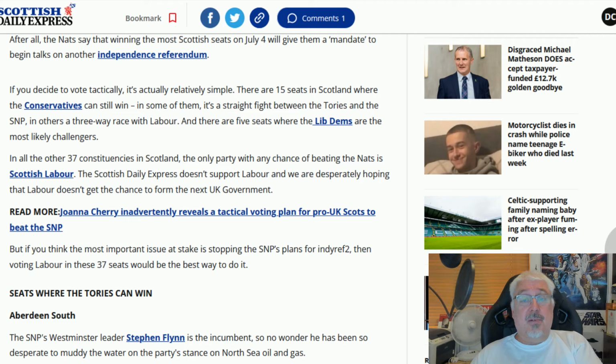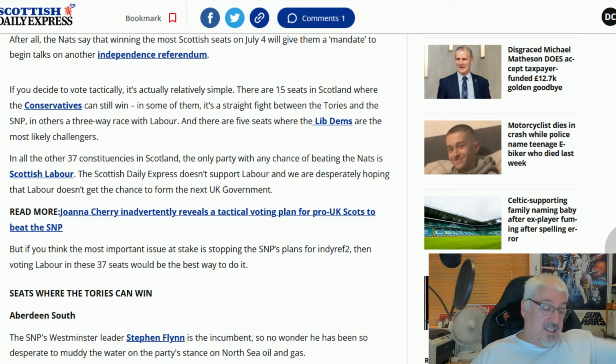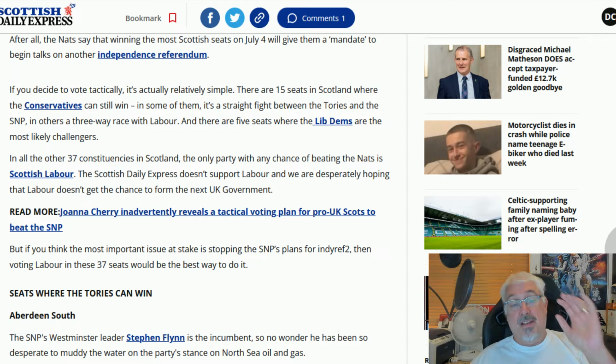The Scottish Daily Express doesn't support Labour, and we are desperately hoping that Labour doesn't get the chance to form the next UK government. However, they acknowledge that in Scotland, they'd rather have Labour than the SNP. If you think the most important issue at stake is stopping the SNP's plans for IndyRef 2, then voting Labour in these 37 seats will be the best way to do it.